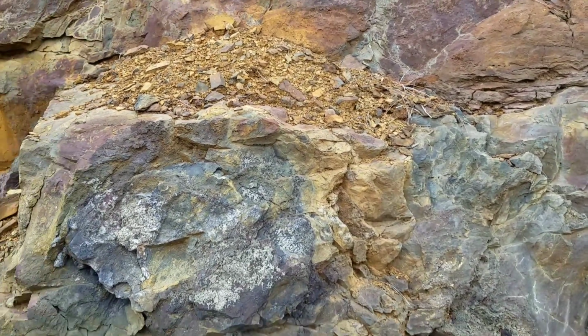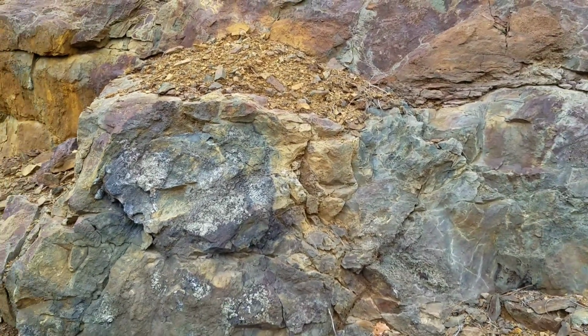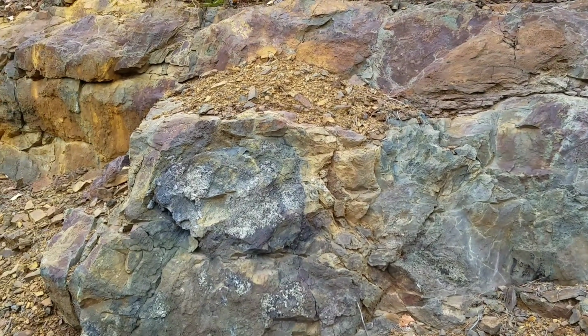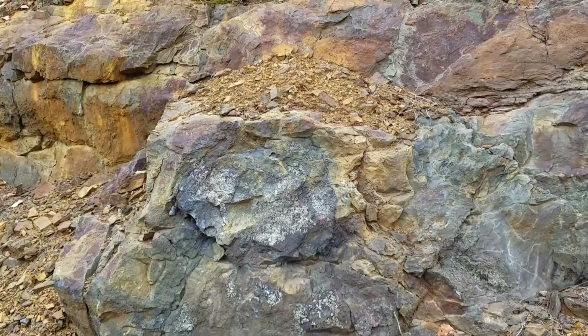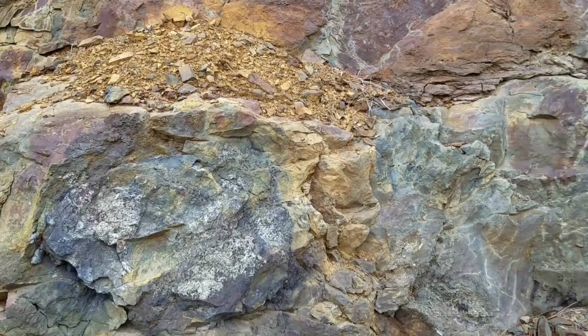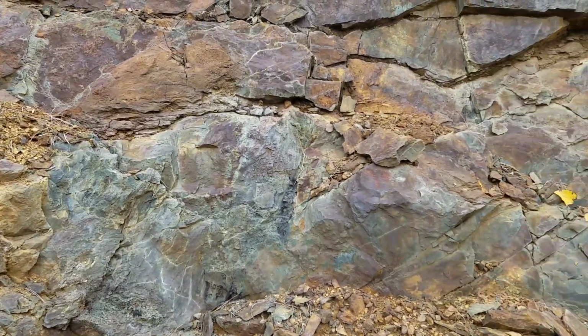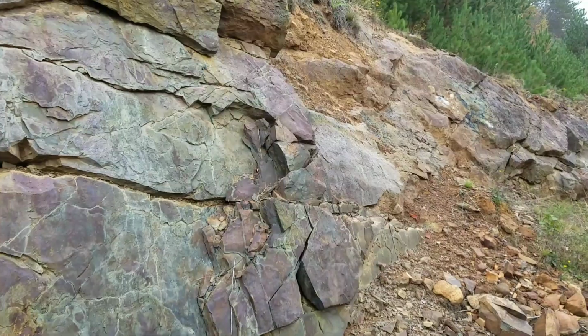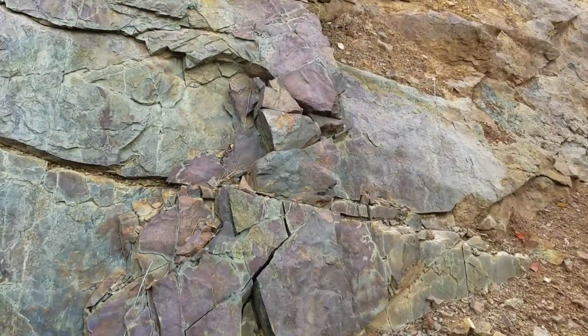These pillow lavas stack on top of each other and just grow and grow. The base of every major volcanic island is basically made of these. The bottom of all your Hawaiian volcanoes, just stacks and stacks of pillow lavas. There's a lot of iron staining on this. Obviously there's a lot of iron rocks in the area.